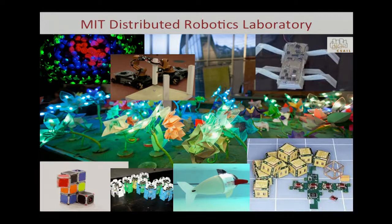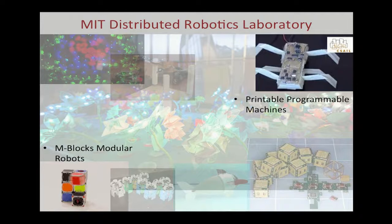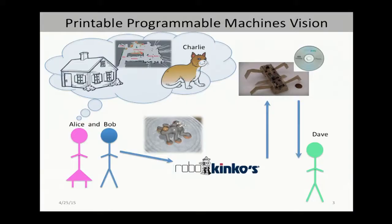Today I'm going to talk about two projects, the printable programmable machines project as well as the MBlocks modular robotics project. So the first project, the printable programmable machines, the vision of this, as Daniela says, is essentially one robot per child and one robot per household.